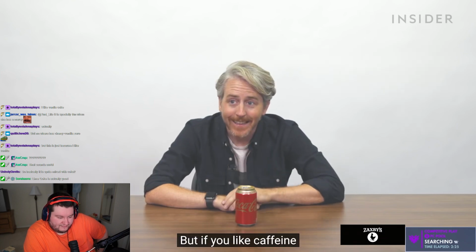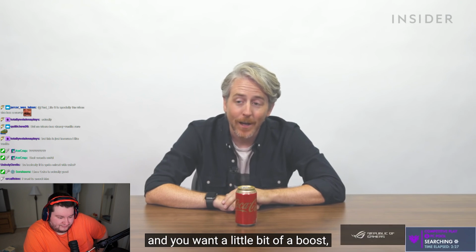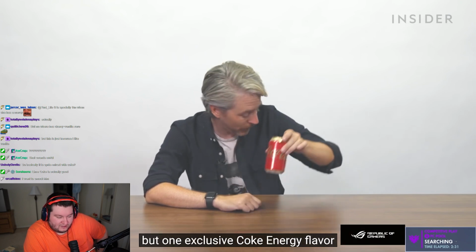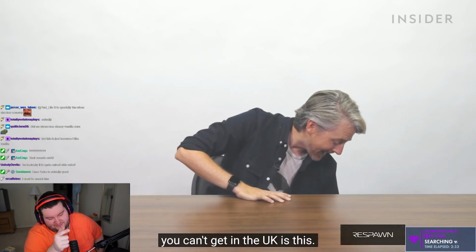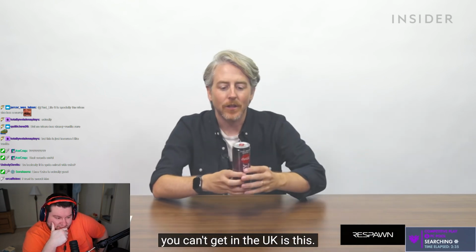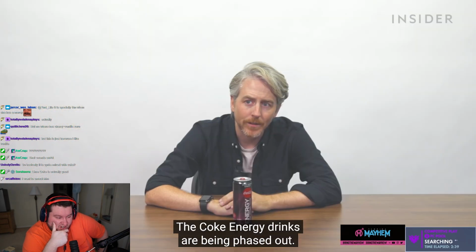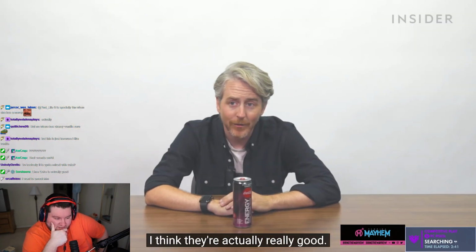But if you like caffeine and you want a little bit of a boost, Coke Energy, I believe, is available in both countries, but one exclusive Coke Energy flavor you can't get in the UK is this, the Coke Energy Zero Sugar. It's cherry. Those drinks are being phased out. I can't imagine why. I think they're actually really good.